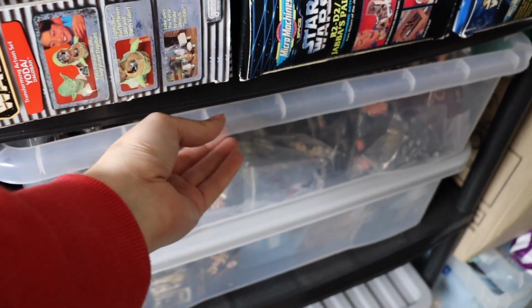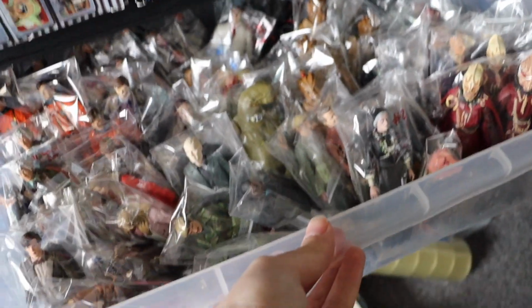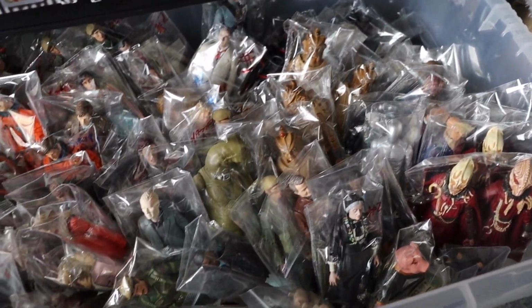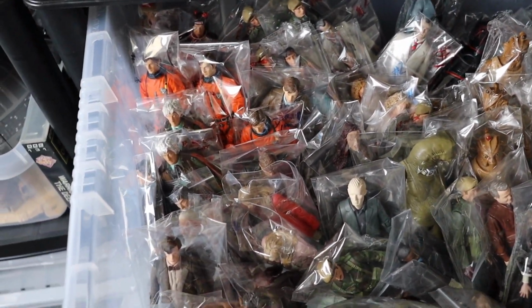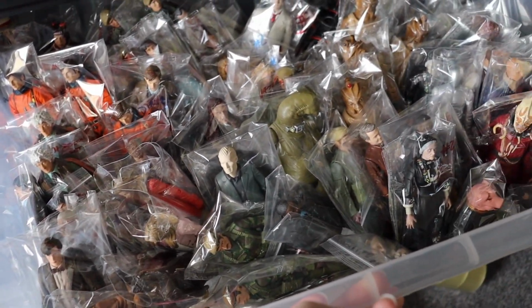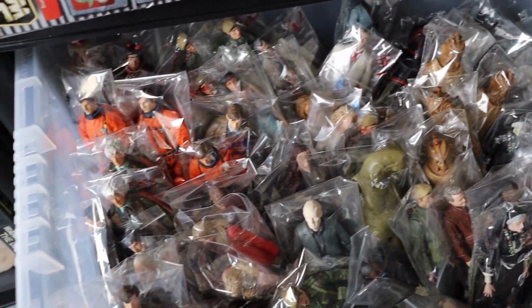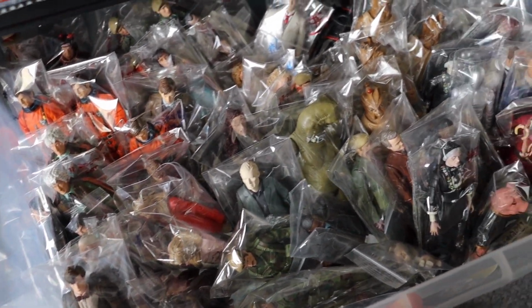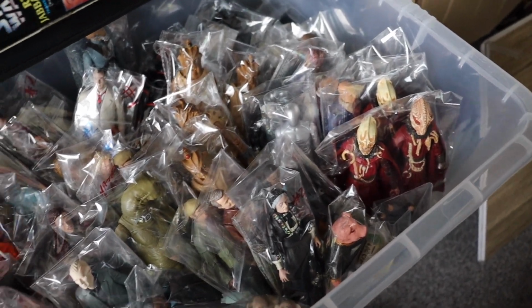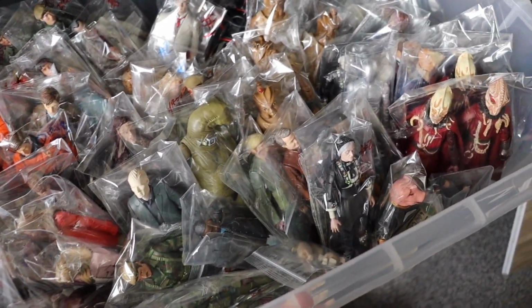Then we've got a tub. This is new, I don't think I've shown you this before. These are all my Doctor Who action figures from my shop. So there's quite a lot of them, but they seem to sell at least one every couple of days, if not more than that. They sell through really quickly, and I'm always picking up new ones. So yeah, I just decided to put them in a big tub, which is really cool to see.